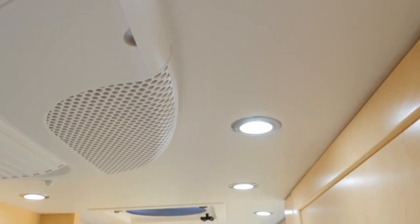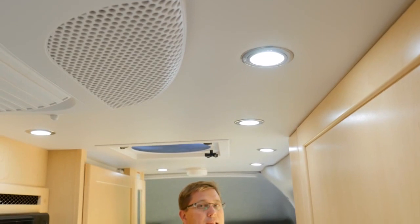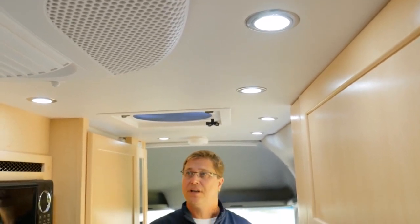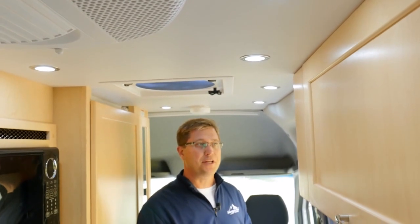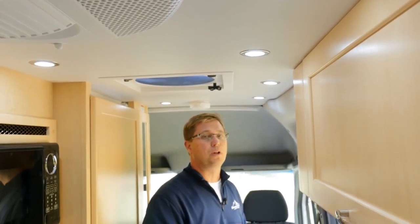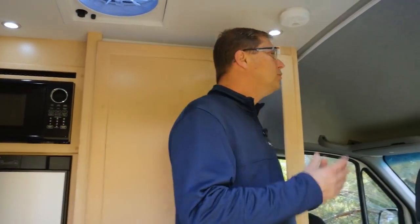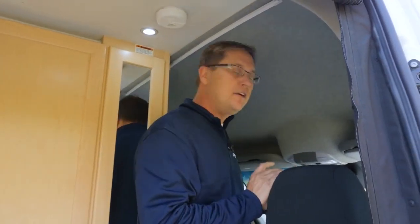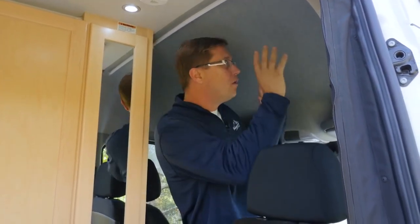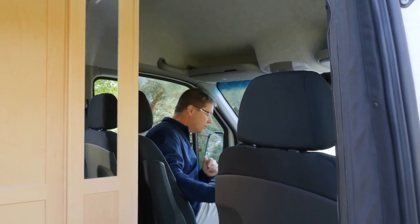Our headliner in the Ascent is made of a soft touch vinyl, so it's really easy to clean. And as you can tell, all of our lights are LED, which are super efficient, and they're also dimmable off of the multiplex wiring touch panels. So as we move into the front cab area, you'll notice it's an easy transition because you're not ducking down to get underneath the front cabinet. We have all this headroom and it's nice, open, and spacious, and I'm ready to go.